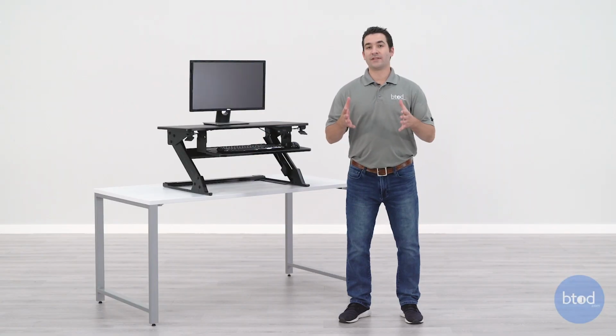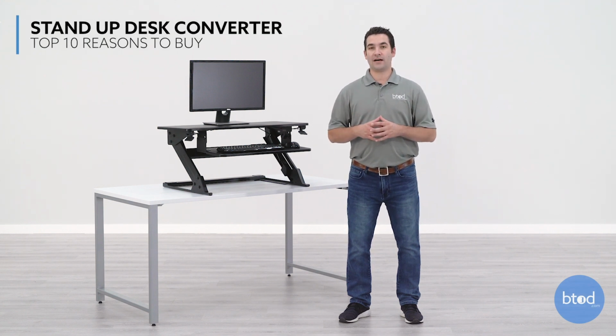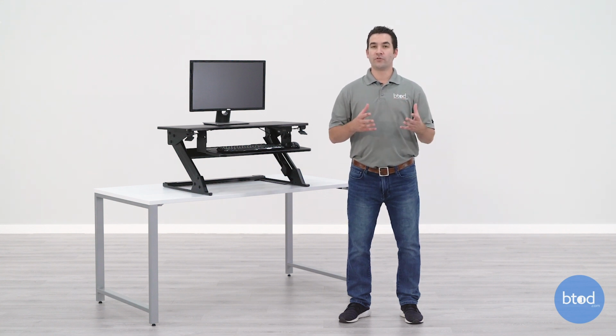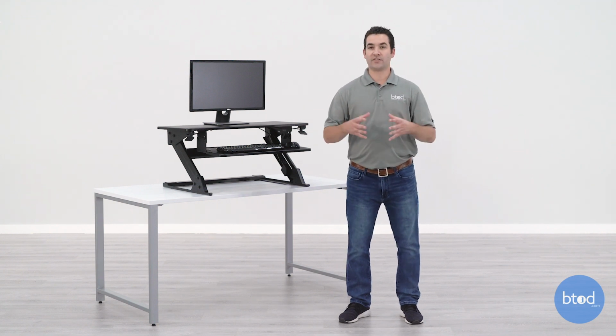If you're unfamiliar with what a standing desk converter is, they are simply a piece of furniture that you place on or attach to your already existing desk, which gives you the capability to stand while you're working. A quick example would be the converter that we have right here, placed on top of your desk, and you can sit or stand within a couple seconds.